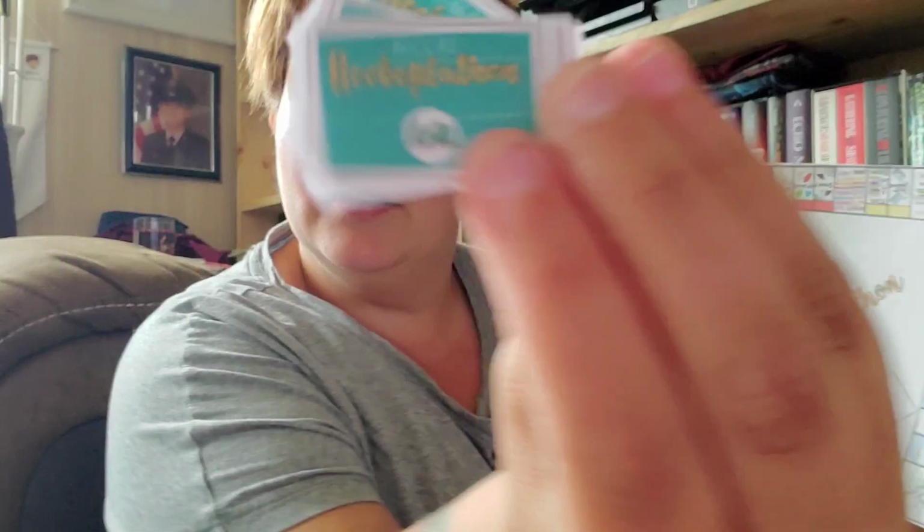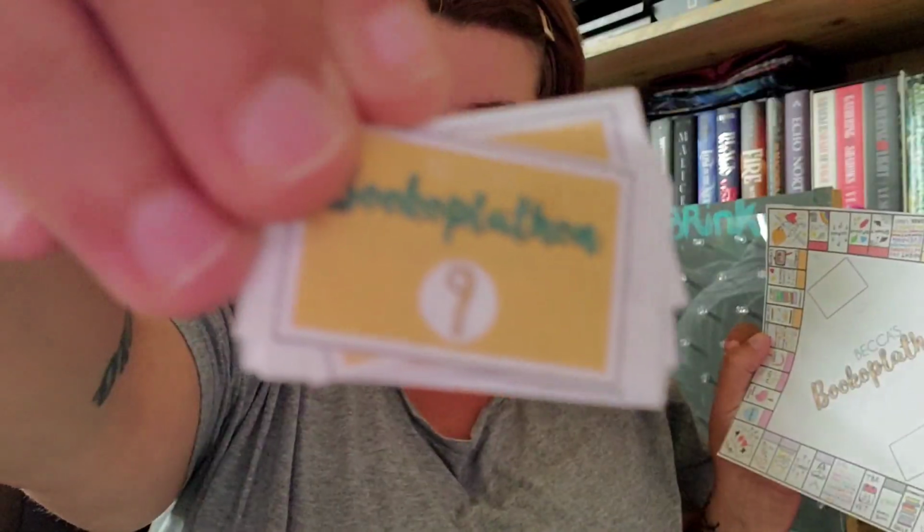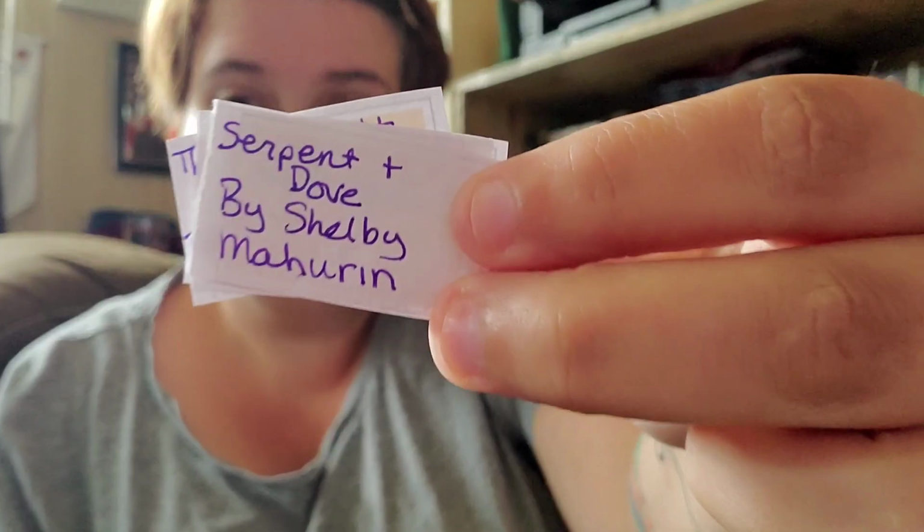There are, of course, what in the normal Monopoly would be community chest. She has on here as community shelf, and there are still chance cards. So I printed off these little mini Becca's Bookopoly-thon community chests, community shelves, and chance cards, and wrote different things on them. So the chance card is specific books in my library that if I land, I have to draw one of these. So this has a specific book by an author. So like we have Serpent and Dove with my terrible handwriting, the Midnight Library, things like that.